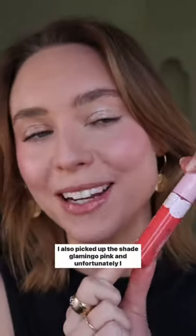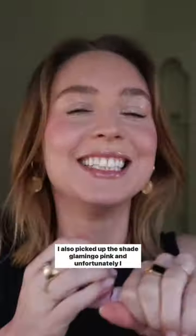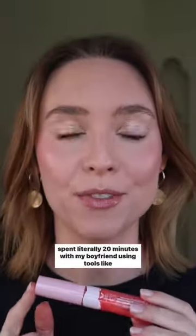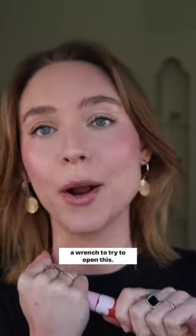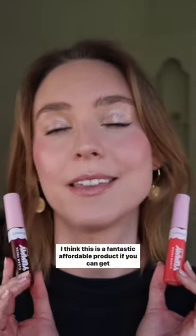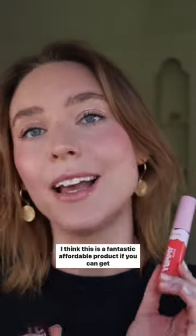I also picked up the shade Glamingo Pink, and unfortunately, I spent literally 20 minutes with my boyfriend using tools like a wrench to try to open this. So I've heard that this has been happening with a lot of people. I don't know what to tell you. I think this is a fantastic, affordable product if you can get yours open.